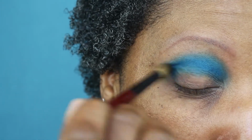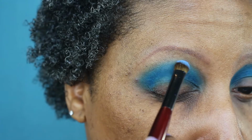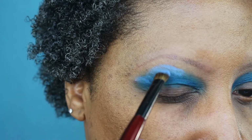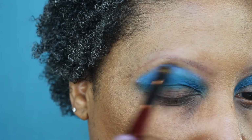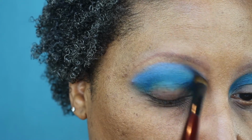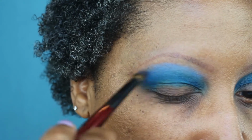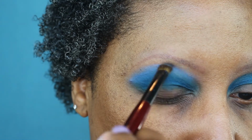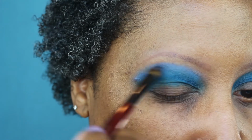Now I'm taking the Colourpop Press Shadow. This is the shade Lost and Found, and I was not ready for this pigment. Look at this. Okay, Colourpop, I see you. And this is another Sonia G brush. This is a flat shader brush. I'm not sure of the name of it, but I'm using it to blend this very pigmented shadow into that colored Raine pigment, and then high above my crease.